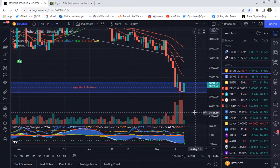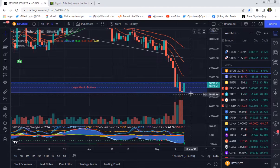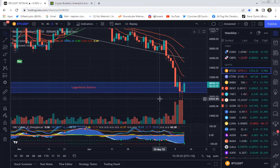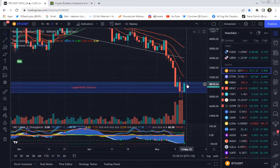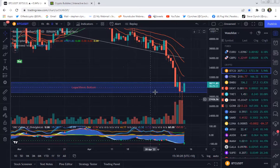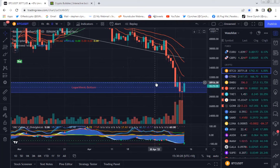And on the daily, we can see here today's move from the bottom of the channel at around 29,000 to the top of the channel at around 31,000. As I said, at the moment on the hourly, it looks like we've got a couple of hours of sideways action, a little bit of retracement. And then what we'd be looking for is Bitcoin to break through this $31,000 mark and take it as support.